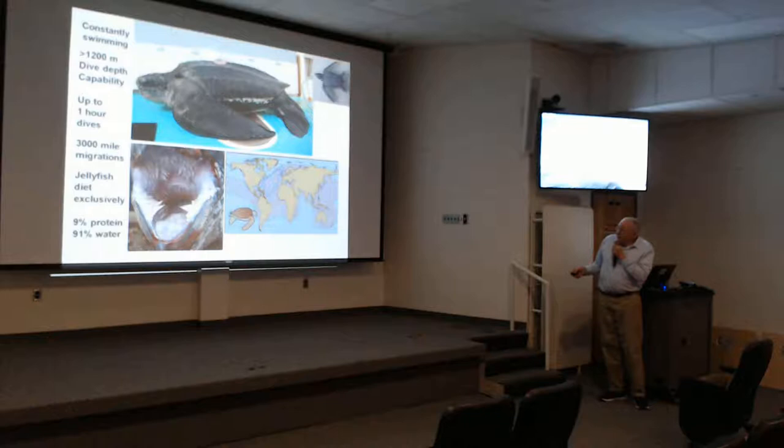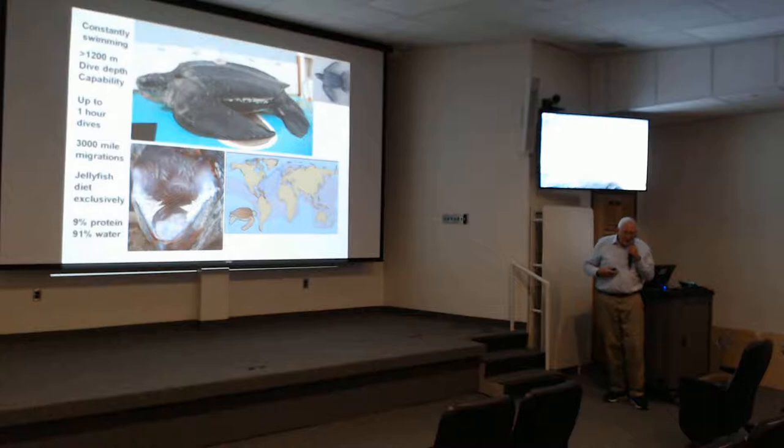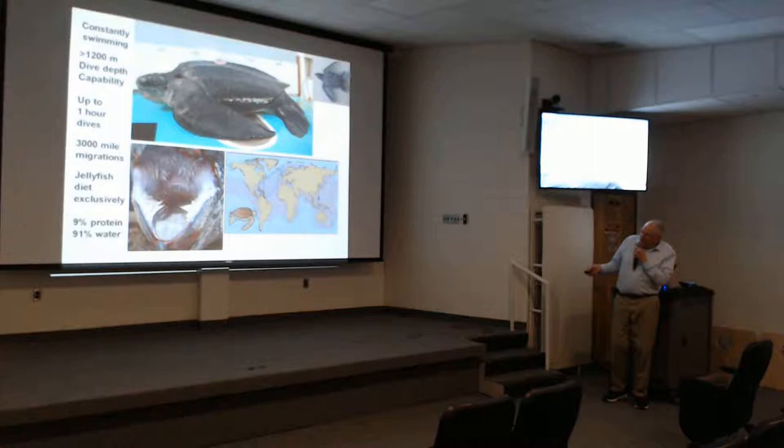Their diet is exclusively jellyfish, and this is the inside of their mouth and their gut. Jellyfish are about 9% protein and 91% water, and so this is a big processing problem. Their gut goes all the way from their mouth way down to the bottom of their digestive cavity. It comes back up here and then goes into their stomach, so they've got a real long esophagus that processes this stuff. Since they can't chew, they've got to shred it with all of these wonderful apparatus here.